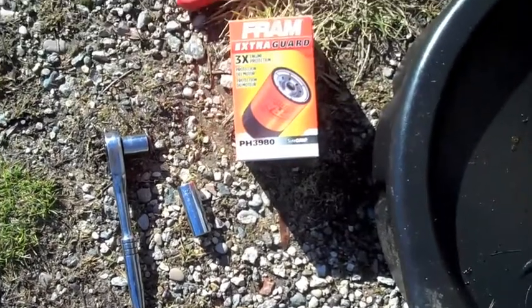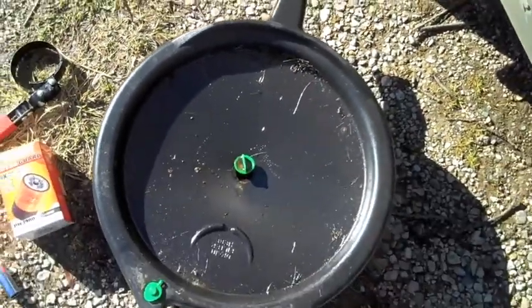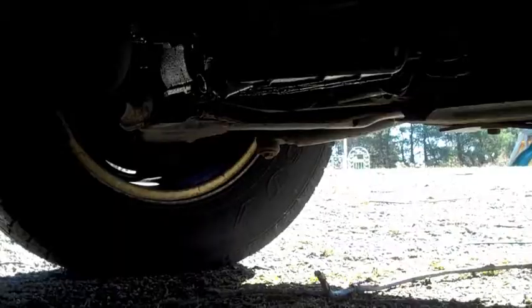These are the tools you need for your oil change: socket, socket wrench, oil filter wrench, a bucket to drain the used oil into, and of course some oil.